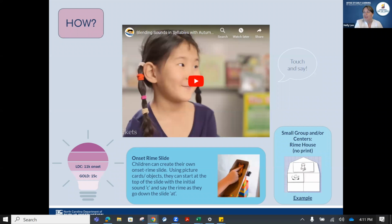So that's one example, and then as you look at our slide here, we also have additional examples, and we talk about how it's really important to keep this playful with our young learners. And so we can think about their interest. In the example you see here, it might be a child that's interested in cars or trucks. And this is an example of an onset rhyme slide. So it allows kids to generate or to create their own slide using whatever materials you have, a toy car, cardboard, half of a paper towel tube. And then using picture cards or words generated by adults or children, they can start at the top of the slide with the onset and then either release or push or roll their object down the slide for the rest of the word.